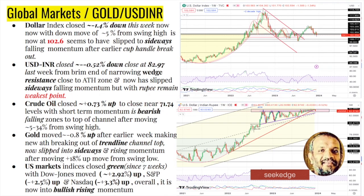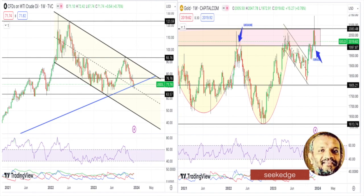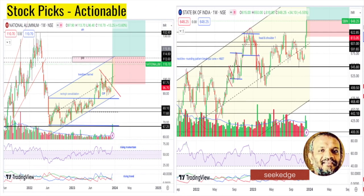Just to wrap up once again: the dollar has cooled off, the rupee has gained a little bit, crude oil is cooling off and consolidating, and gold is again consolidating after making an all-time high. US markets are green, so no problems in global equities as of now. Let's get on to the stock picks, the actionables for the next week.